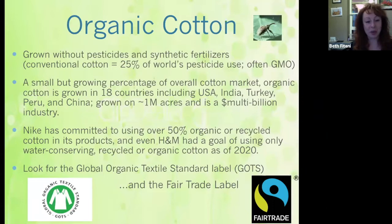But it's really, really important when it comes to choosing organic cotton to look for the Global Organic Textile Standard, or GOTS, because that standard actually goes beyond just not using pesticides, but also looks at the whole production of the cotton, including the workers' conditions. So the labor side of it, because that's part of sustainability as well. We want it to be sustainable for the workers in the garment industry. So another important label to look for in that regard is the fair trade label that you see there.